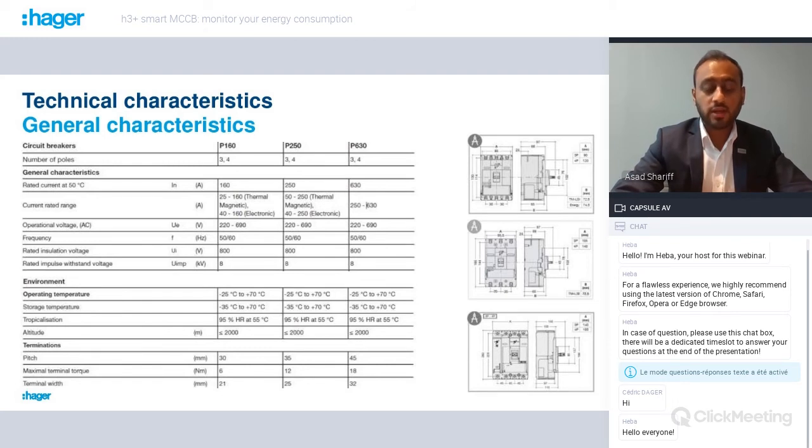And what's interesting are the terminations. So you see the P160 comes with a pitch of 30 mm and a terminal width of 21 mm. So a bus bar of 20 by 5 can easily be terminated in the P160 frame size. A P250 frame size comes with a pole pitch of 35 mm and a terminal width of 25. So generally for 250 amps, you use a 20 by 10 bus bar, which again can be easily terminated.